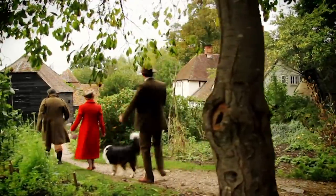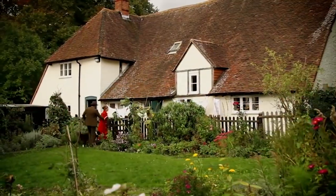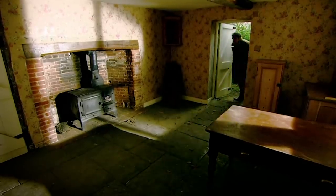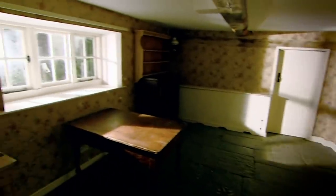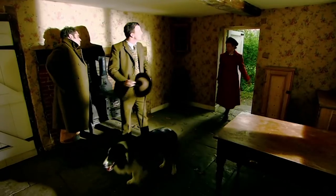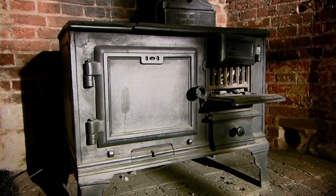At the heart of the farm is a row of cottages. Here, Alex, Peter and Ruth will experience wartime domestic life. The kitchen. Oh, nice, look. Nice light. It's a local stove. It's tiny. How am I supposed to manage with that?